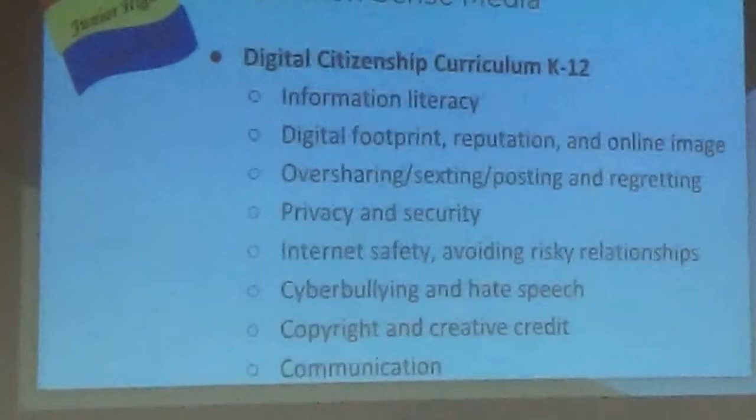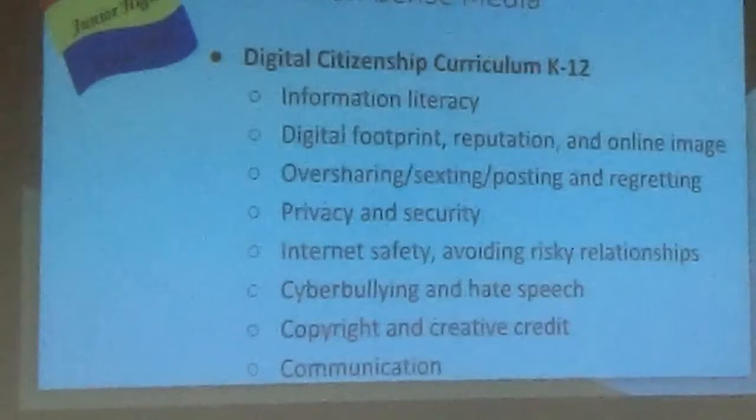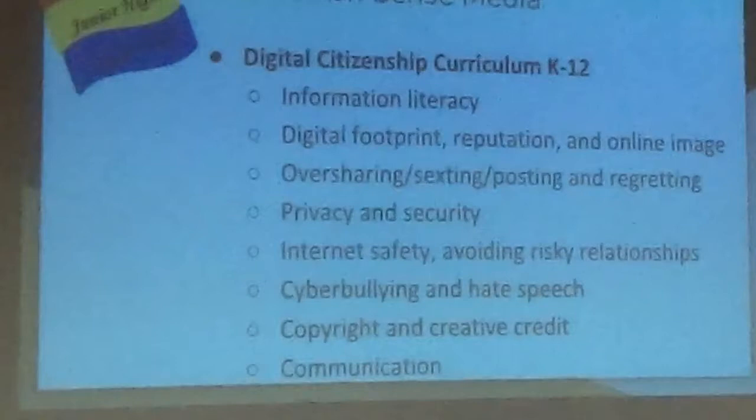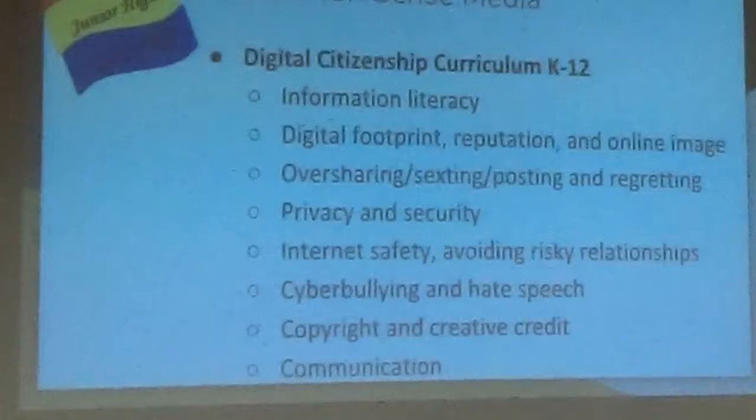The other change in our curriculum has been something that Dr. Teppert brought to our attention several years ago. We've been introducing students to various topics related to digital citizenship. We've always taught about information literacy and evaluating sources for credibility and copyright and acknowledging sources, but we're also adding in some very important safety issues, as well as issues related to their reputation. So their digital footprint, information that maybe they should not be sharing, that we consider oversharing.